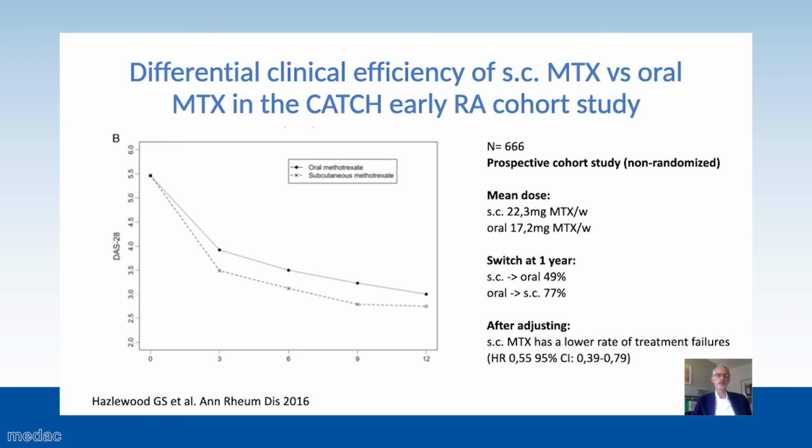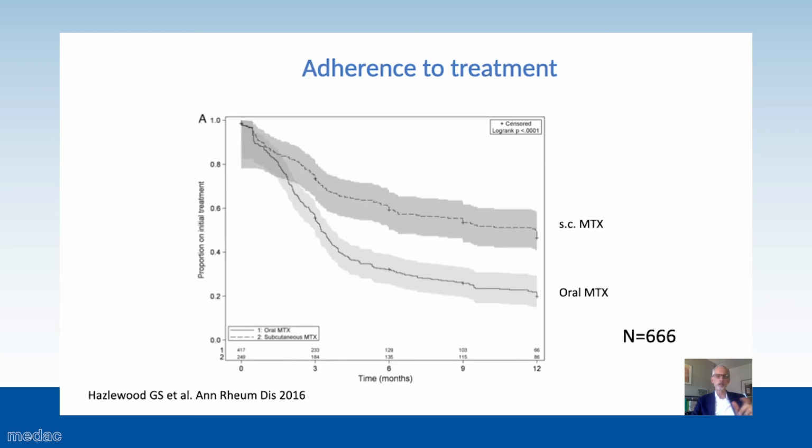On the left side, you see the graph of the DAS28. You see that there was less DAS28 in the group with subcutaneous methotrexate at the end of the cohort study, in comparison to oral methotrexate. This was only a small difference, but there was a large difference in adherence to treatment, and you had significantly more patients who were on the treatment after 12 months in the subcutaneous methotrexate group in comparison to oral methotrexate. So adherence to treatment is very important for the treatment.